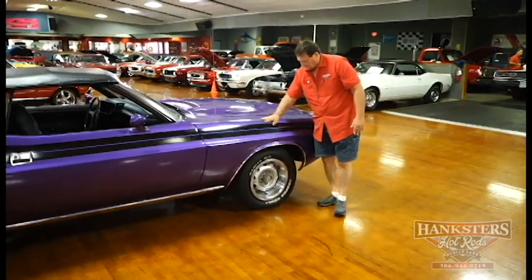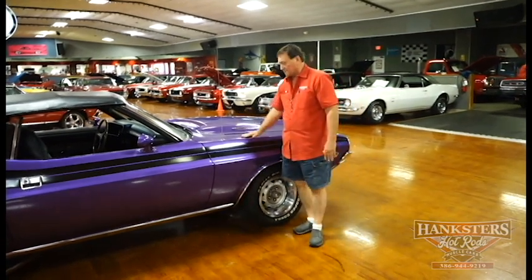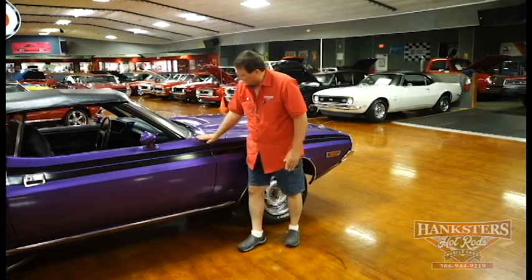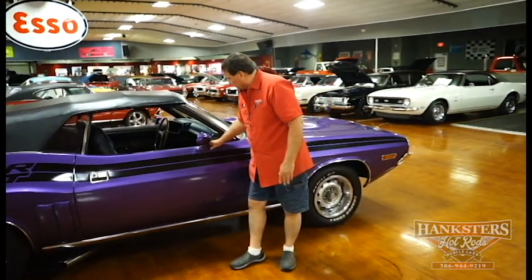Striping on this car is beautiful. And again, down the side of the vehicle on this side, the same as the driver's side. It's just laser straight. You'd never find a nicer fitting body or paint job on a car than this. This is as nice as could possibly be. That's really a great looking car.